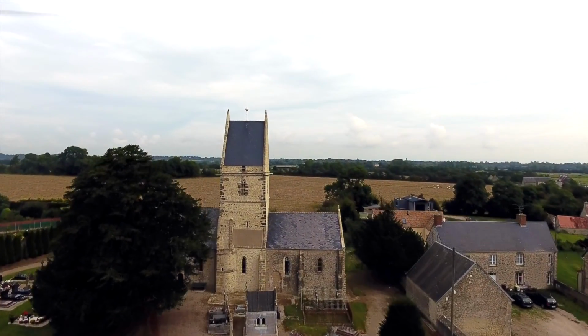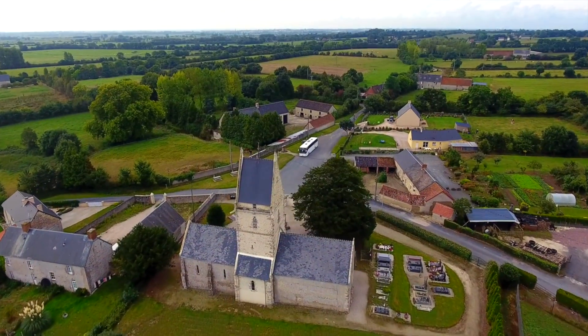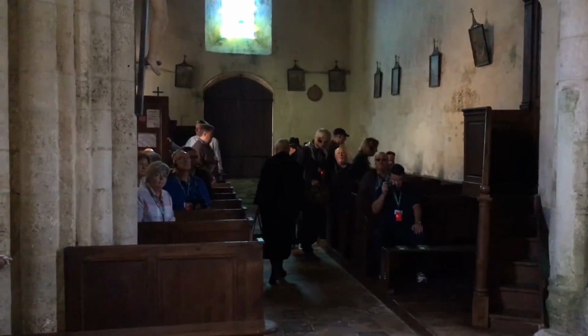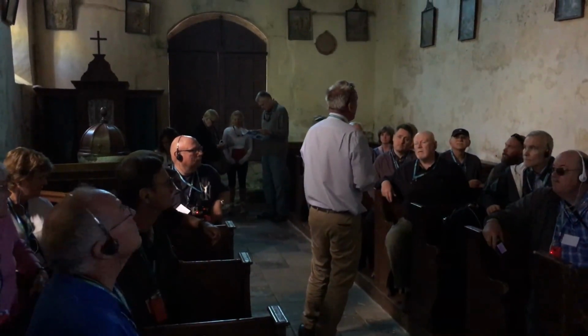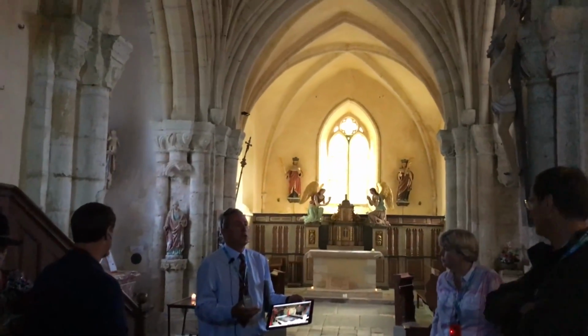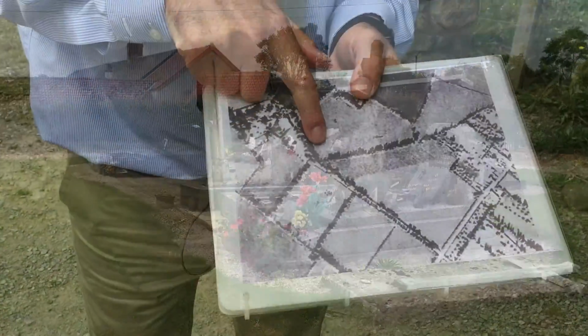Now, this is an amazing story. In this church, 80 Americans who were injured were cared for by 2 medics. And then 20 Germans were brought into this church as well, and they also cared for them. Could you imagine Americans and Germans, the enemy, together being cared for in this little church? What an astounding story. And then the medic who did that was actually buried outside in the courtyard.